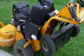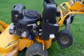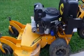Now, I bought my mower in 2018. Y'all remember I did a video on it. But let's take a look at it. Okay, here we go. This is the mower right here, as you can see. This here is the hydro mower, the Ryan mower, commercial.